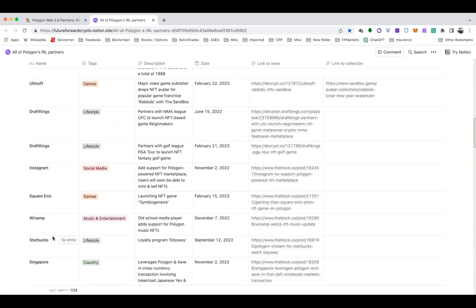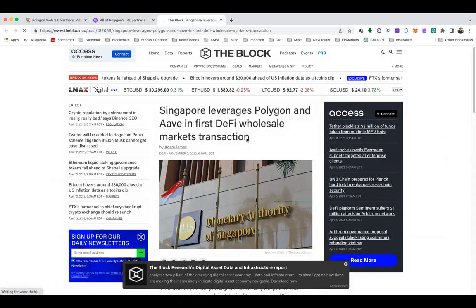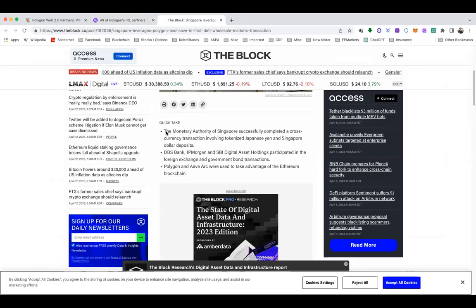All right, you want to read this? All right, even our country is building on MATIC. It leverages Polygon and Aave in cross-currency transaction involving tokenized Japanese yen and Singapore dollar. I don't know what it means exactly. All I know is they are building on MATIC. So who's building on MATIC? I would make a guess it's MAS because of this picture. As you can see here, the Monetary Authority of Singapore successfully completed a cross transaction involving tokenized Japanese yen and Singapore dollar deposits.